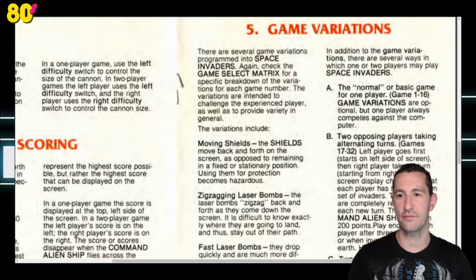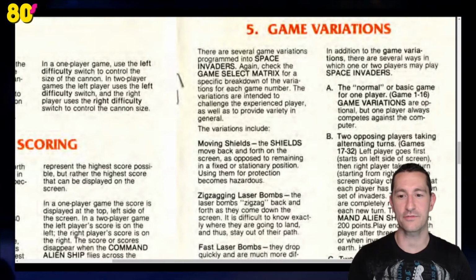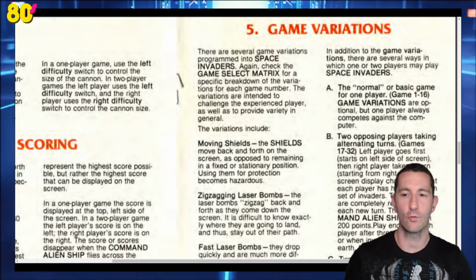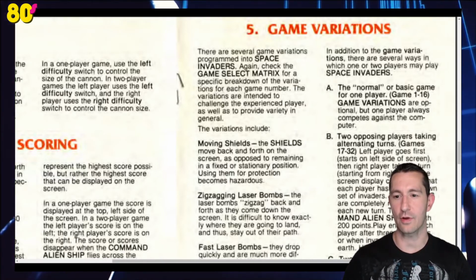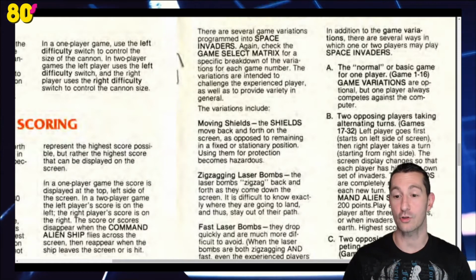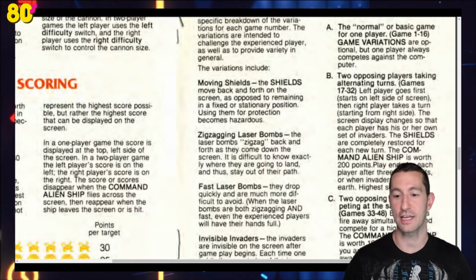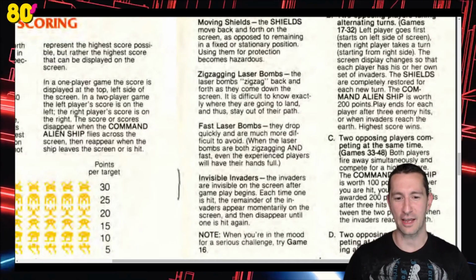In addition to the different variations, there's several ways to play. We can play 2-player, and I think that's the very first time. Every other Space Invaders has been alternating play, one ship at a time. So we can do normal, where you're playing together, and then you also have 2 opposing players taking alternating turns, which is what we saw in the arcades. And then 2 opposing players competing at the same time. So all these game modes, man, this is the way to go.